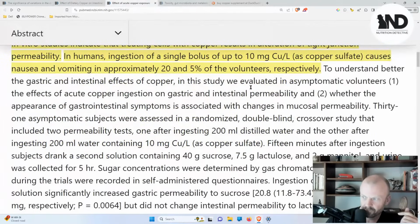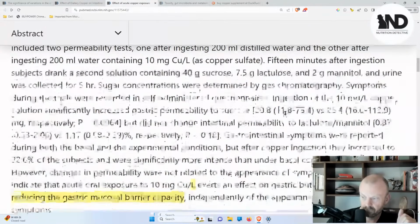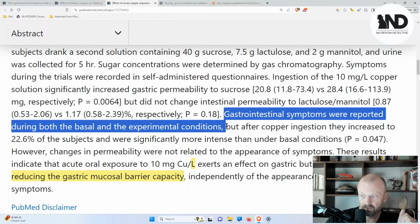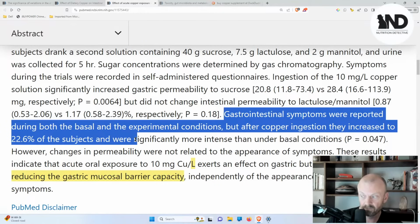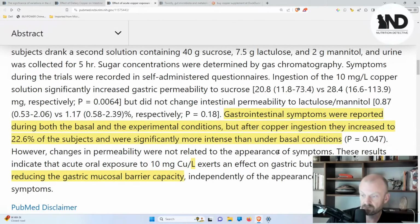So 2 milligrams of copper. Gastrointestinal symptoms were reported during both the basal and the experimental conditions. So basal was the distilled water and experimental was the copper. If they drank too much water too quick, they could not feel good. But after copper ingestion, they increased to 22.6% of the subjects and were significantly more intense than under basal conditions.